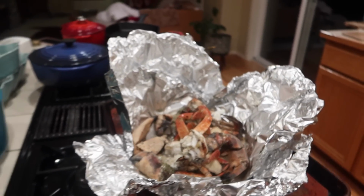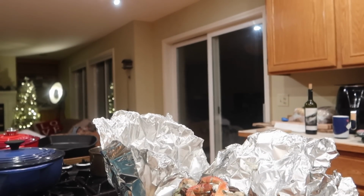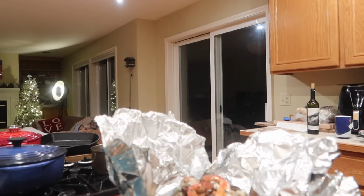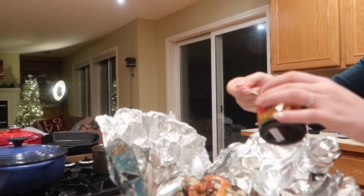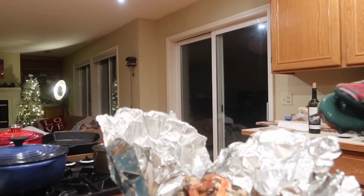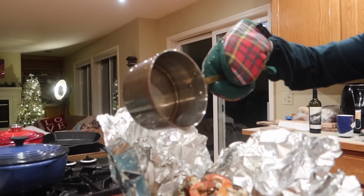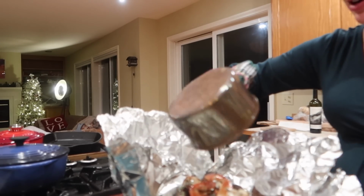Ta-da! It smells so good, so fragrant. Let me show you the last step. Because I've been recommended that you should actually add the soy at the end rather than cooking it with the soy the whole time. I'm gonna add a little bit of this yummy hot chili crisp stuff. Not too much. You can always add more. And then you pour over. This is avocado oil, but you could use any oil of your choice. And it is super, super hot, so it really warms up all the aromatics.